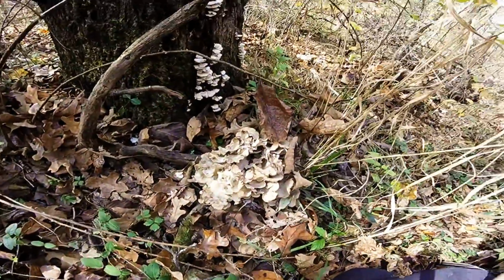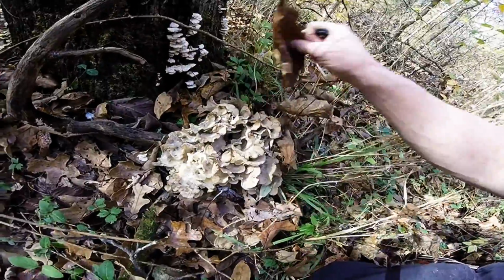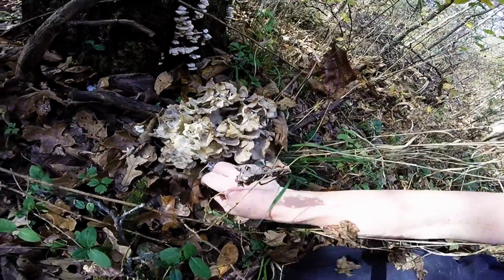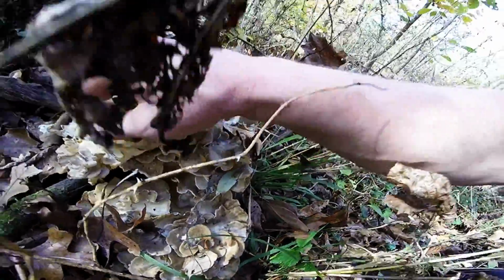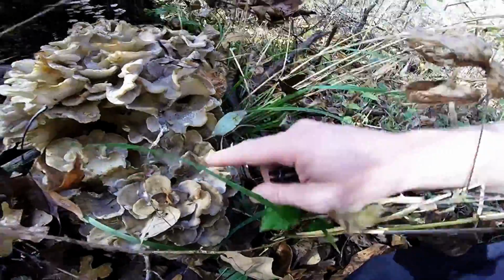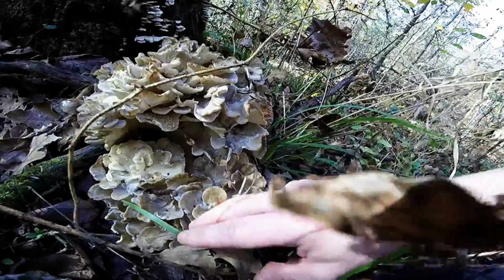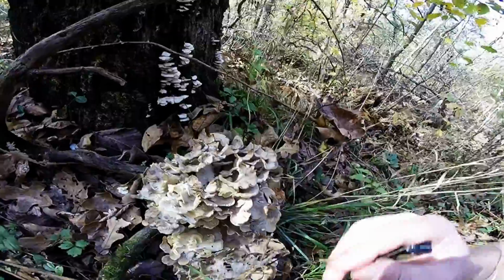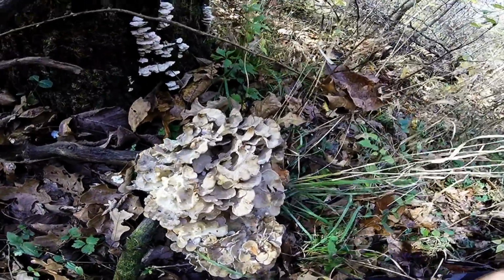And we've got a hen of the woods. This is my third hen of the year. See, it's more than one. A smaller one here too. It's getting a little bit old, so I hope I can salvage some of it. This one here is a little fresher. These are really light in color. They're usually darker than this, particularly when they're younger, but anyway, I'm gonna take them.